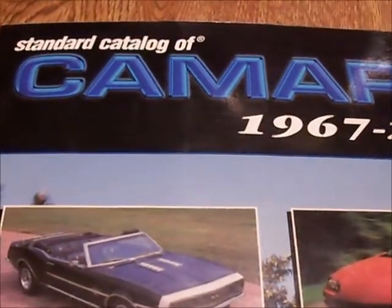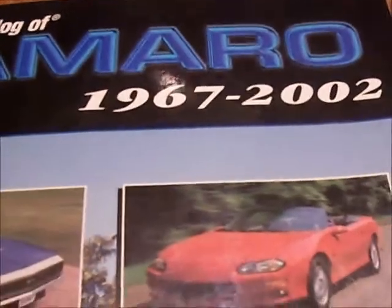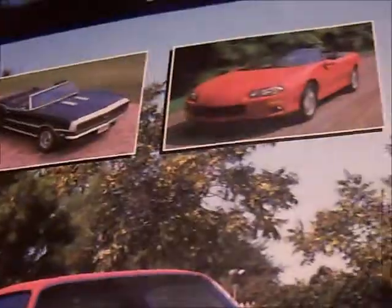Okay, what I got here is the standard catalog of Camaro from 1967. Just doing a few notes here today. I had a third gen fan on YouTube tell me that my lettering was in the wrong spot on my car. So I just want to show something that's in this catalog to prove that my lettering is, from what I know, and by this catalog, in the correct spot.